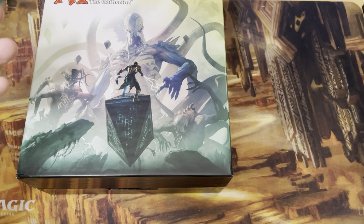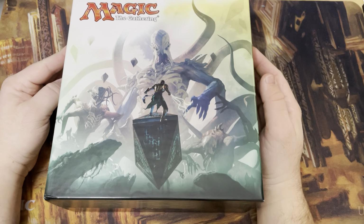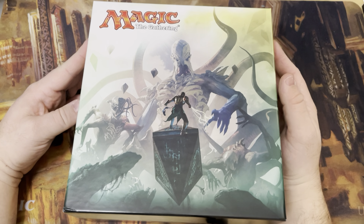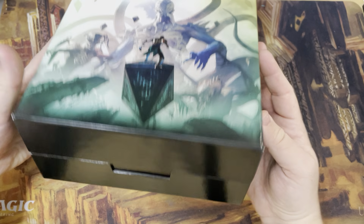I have a mix, obviously. My low cost cards I don't really bother sleeving because I don't want to take up all that space, because you can fit more cards together if you put all of your bulk commons and uncommons in unsleeved form. But if they're worth usually around $1 or more, I'll put a sleeve on them in most cases. But oh man, I'm so excited. We're gonna open the 5 packs.